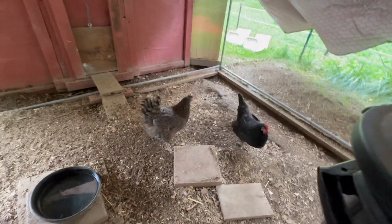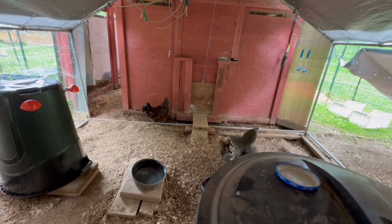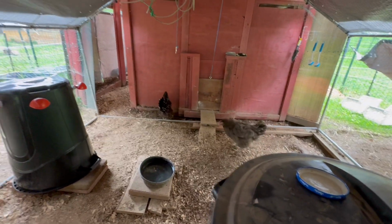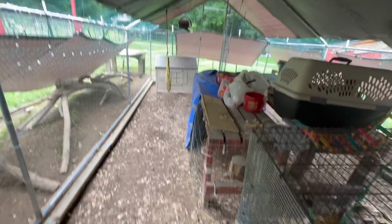Hey. I'm going to open it up right now. See, she wants to go in. She keeps checking front door, back door, front door, back door. Alrighty, let me get to cleaning in here. And let me turn this around.